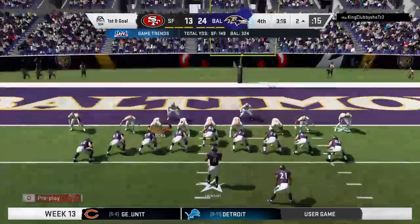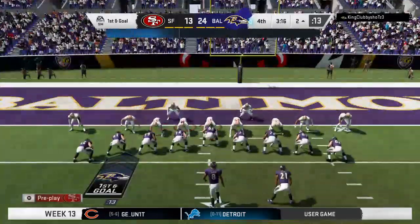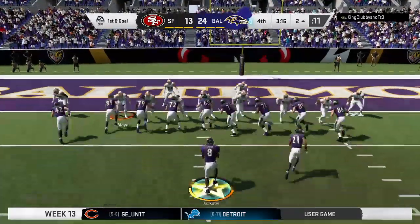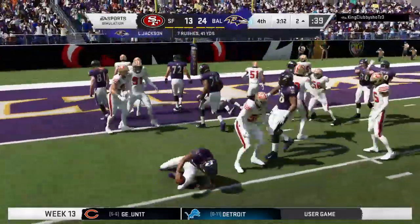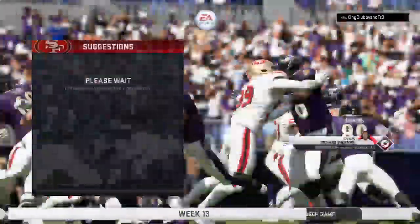They come out with one back and 3 tight ends. A good chance now to put this game on ice. This is first and goal. Stepping up, he's going to keep it. No gain there as he kept it himself at second down.